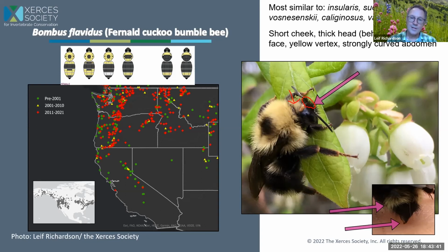Also, the color pattern is somewhat similar. There's more yellow hair on the thorax than for insularis. There's often just a large spot of black hair centrally, as in this photograph, although it can be broader. Rarely we see this bee looking a lot like the yellow-faced bumblebees, the vosnesenskii and the californicus, as you can see in those color pattern diagrams on the right. But typically it's more like the one in the photo and the images farther to the left.